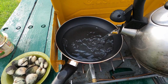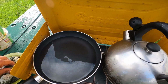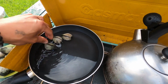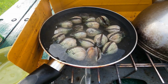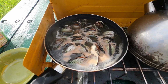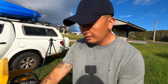Just put a bit of water into this pan. And then I'll line the cockles in there, just so they open up. Makes it easier for us to remove the meat. Cockles pretty much all have started to open. I'm just going to take it off the heat. Alright, so I'm just taking the cockle meat out.